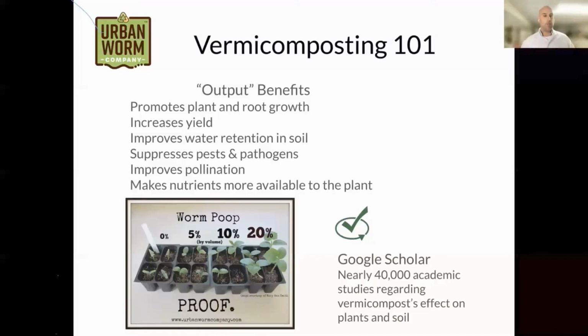Plants grown in vermicompost-treated soils also show improved pollination. This is one of the more fascinating things I've learned somewhat recently, that bees will discover plants grown in vermicompost more quickly. They'll visit the plant more often and they will stay longer. And these are statistically significant differences. The improved pollination is another just interesting side effect. Why it's happening, scientists don't really know yet, but they know that it is happening.